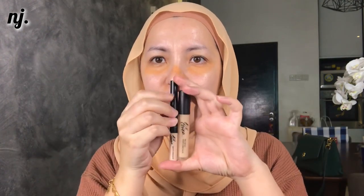I cannot remember, but this is the small one because Clio ada dua ya, ada satu size besar and satu size kecil. So size kecil ni dia punya corrector you boleh pilih yellow undertone ataupun neutral undertone. So I punya tak silap I N2N tak silap I. So yang ni I selalu akan pakai number 2. Okay, so itu yang paling cerah lah. Okay, dia ada number 2, number 3 and number 4. So you all boleh tengok lah apa yang sesuai dengan kulit you.